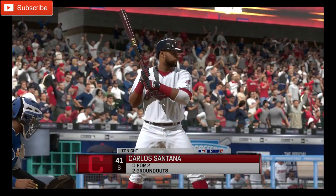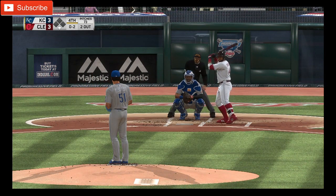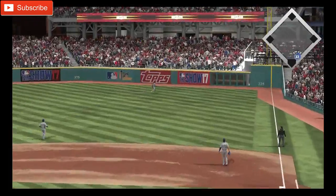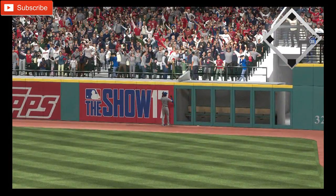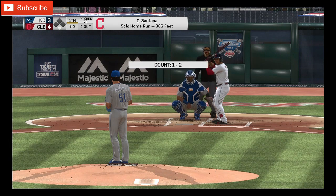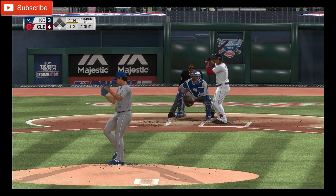2 away now. The first baseman, number 41, digging in once again, Carlos Santana. 0 for 2 on his line thus far. There's a swing and a drive hit well out to right field, and that one is gone on a 2-strike count with 2 away in the inning. Ready for another shot now, Jose Ramirez. He reached on a walk in his last time up and later came around to score.